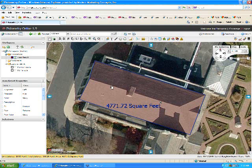If I didn't like the changing color on the roof, you could change all the colors and line width and everything like that. But I could just uncheck this area result and then go to my text tool and type in 4771.72, just another way of doing it as well.